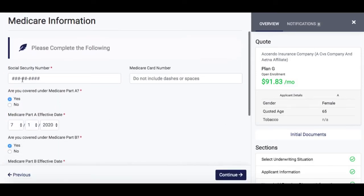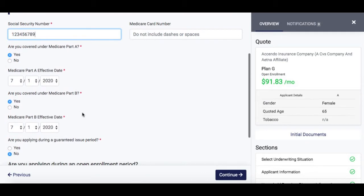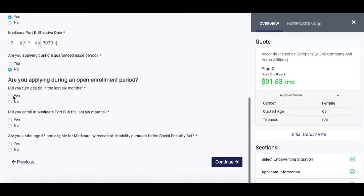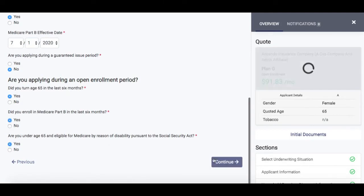Medicare information, I will have to go ahead and enter in the Social Security number. It automatically carried over my Part B and Part A effective dates from that previous screen. Yes, yes, and yes. And then we'll hit continue.